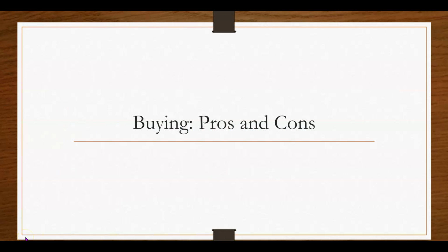In this section, we will look at the pros and cons to buying a home.